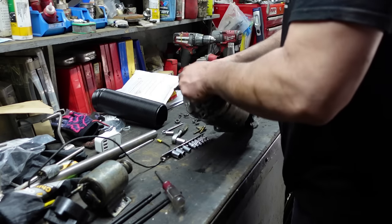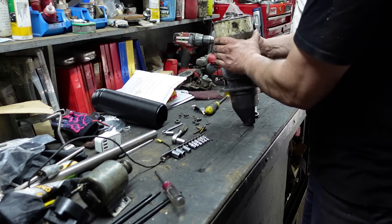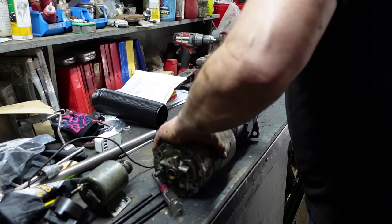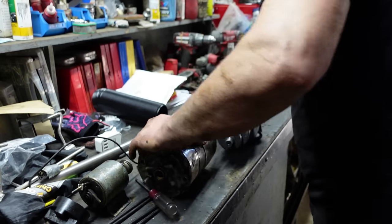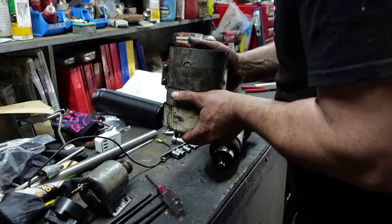Yeah, right, eh? You get the brushes by the look of it. Oh, there's a blow mark there. Oh, she's coming apart. Definitely a blow mark in her. Yeah.